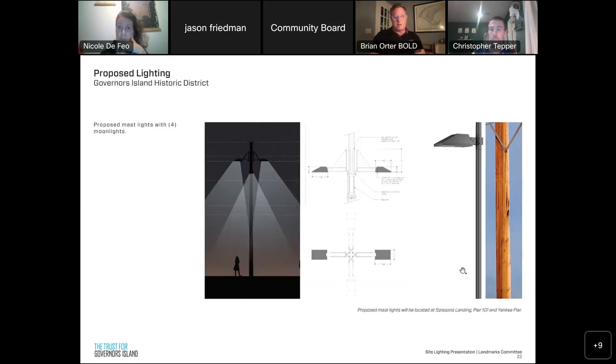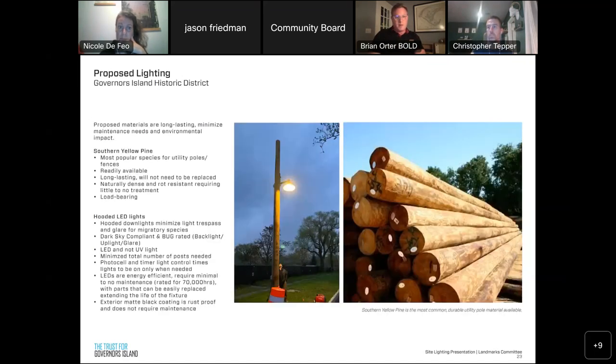You're really going to notice the pole more than the lights, and the lights are black, and then at night you're not going to notice the lights at all, but you'll notice the illumination. And that's the pole. That's the original, we've been using those for a couple hundred years now. I think that's the last slide, right, Nicole? Yes, that's the last one.